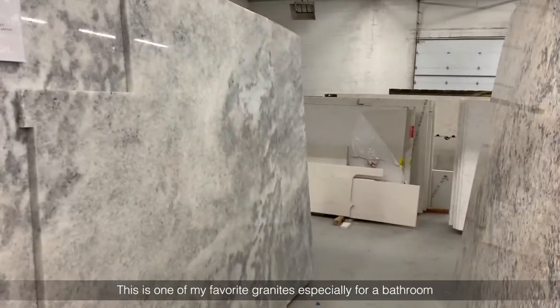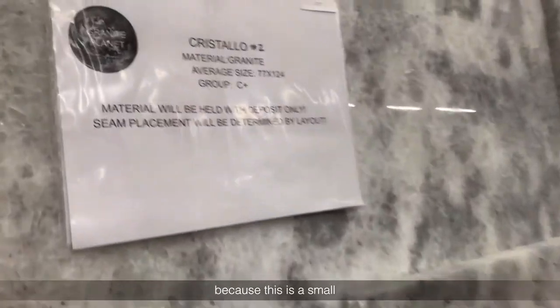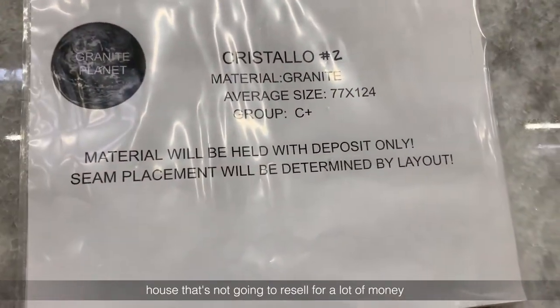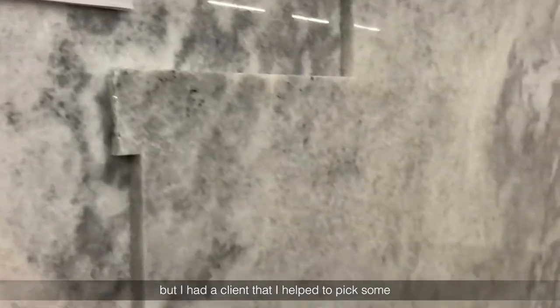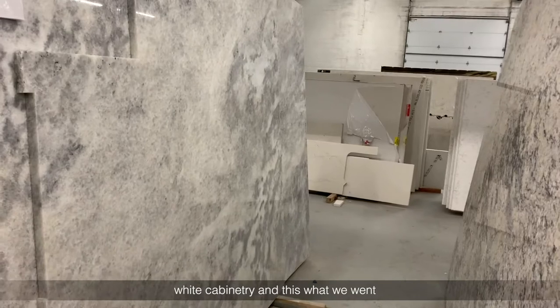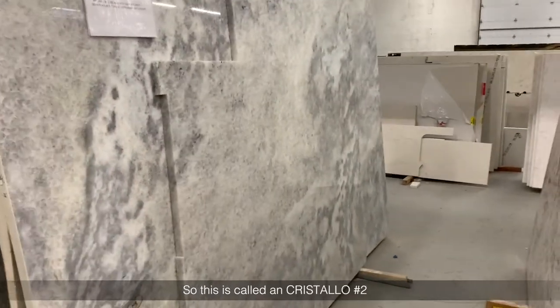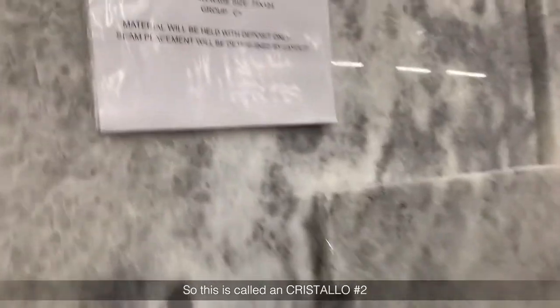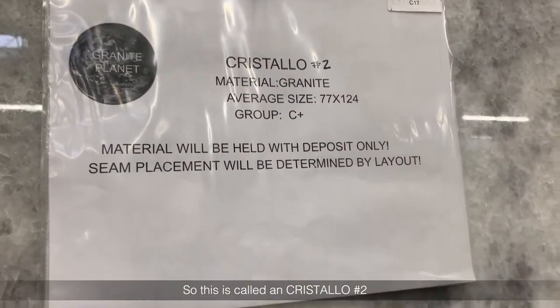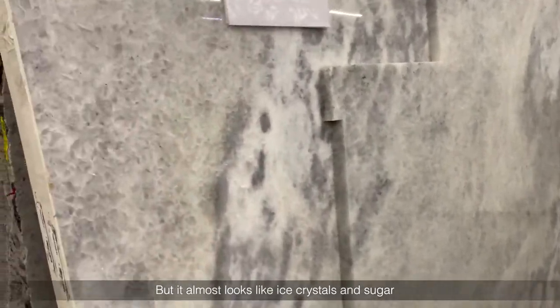This is one of my favorite granites, especially for a bathroom. It's not in my price range for this project because this is a small house that's not gonna resell for a lot of money, but I had a client that I helped pick some granite for their master bath recently. They had white cabinetry, and this is what we went with, and it just turned out stunning. So this is called Cristallo number 2. Super pretty. Again, not in my price range for this one, but it almost looks like ice crystals and sugar. And who doesn't love that?